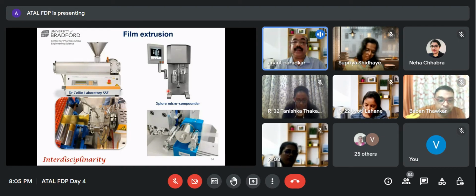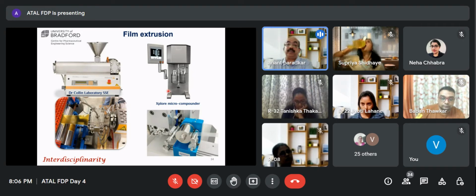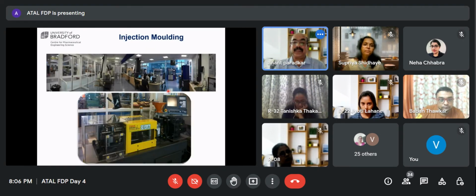We also do some film extrusion. For film extrusion, generally a single screw extruder is used to avoid the pulsation coming from a twin screw extruder. And we are trying to develop some mucoadhesive patches using this. So this is another application of melt processed systems. Next slide, please.